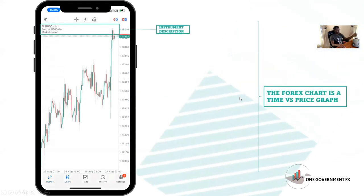So the next screen here, we have this chart screen. This is just your trading chart. This is where you're reading the market or whatever it is that you're looking at. What we have here now is the chart for Euro USD. Let me explain what we see here.